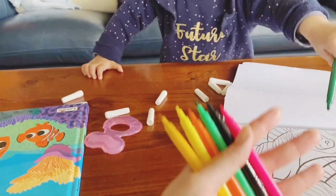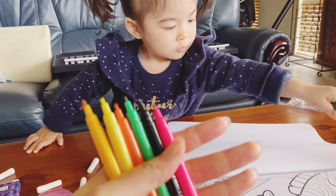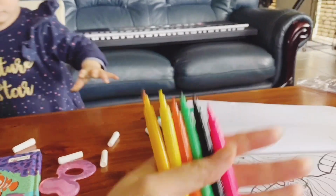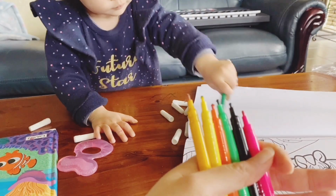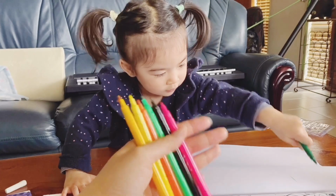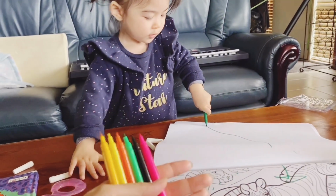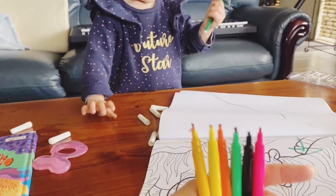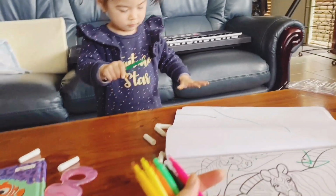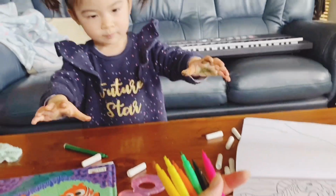Right, we bought her so many textas for her to draw, and what she's done with them all is she has taken all the lids off and she's lost them all, and these are still kind of new. We bought these from Vietnam when we went overseas a couple of months ago, and now she's into these too. She's obsessed with the pens and all that too, but she likes to play with the lids more.